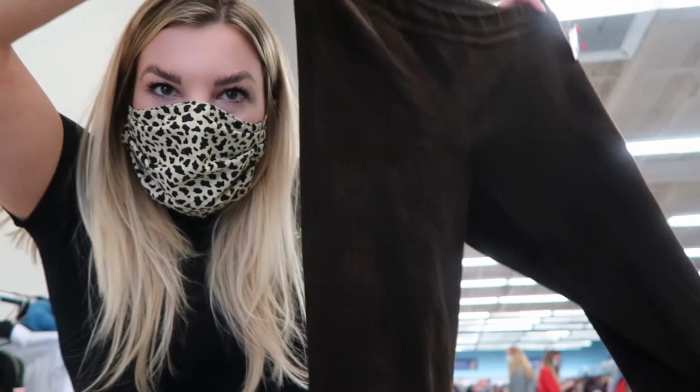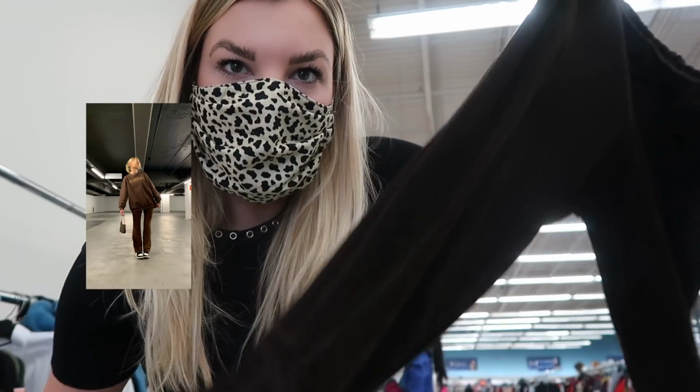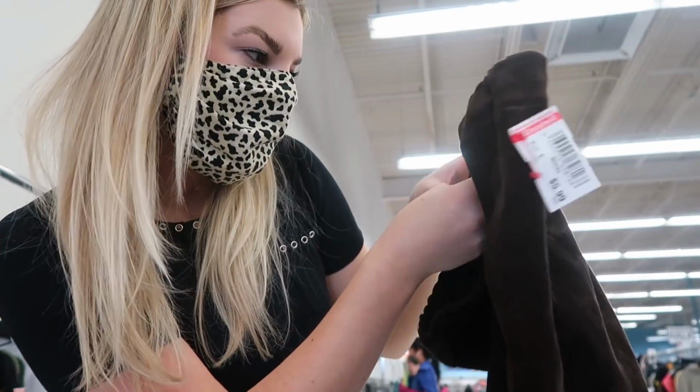And then I also found these pair of brown true suede pants. I had a lot of chocolate brown pants like this on my Pinterest, so I'm really excited about these. They're a little bit more of a slim fit, so we'll see.